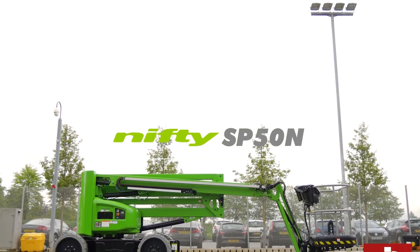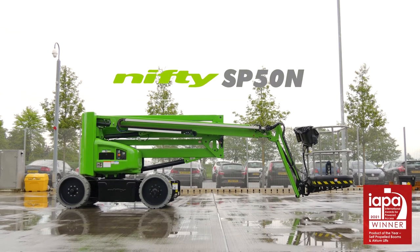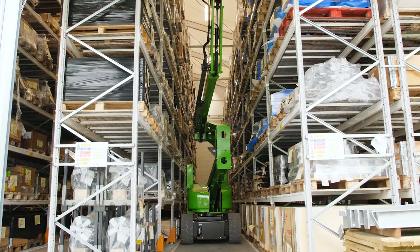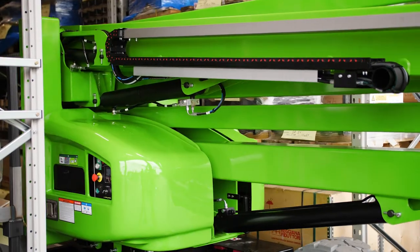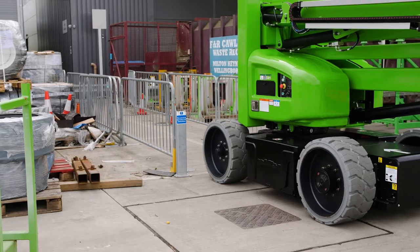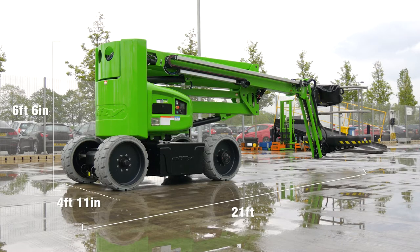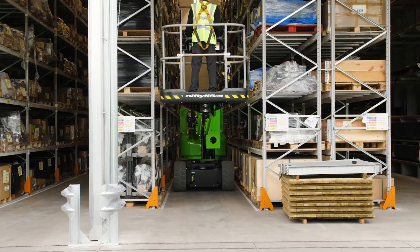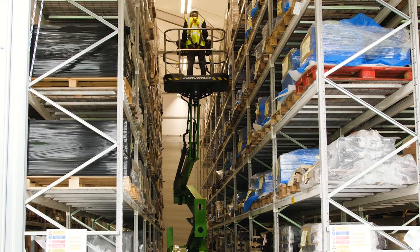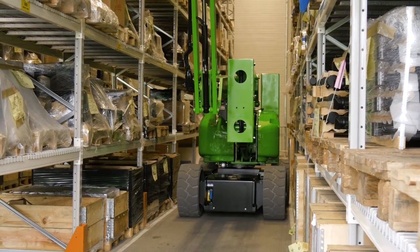This is the SP50 Narrow, one of a new generation of environmentally conscious self-propelled boom lifts from Niftylift. With the ability to be driven from the basket while elevated, it delivers an outstanding working envelope from a narrow aisle maneuverable chassis. The SP50N's compact dimensions make it ideal for working in a wide range of environments, but it is particularly well suited to industrial locations, such as factories and warehouses, where narrow aisle operation is required.